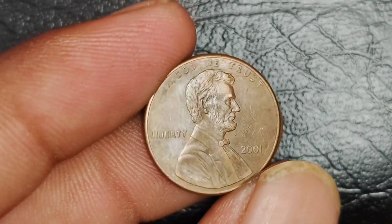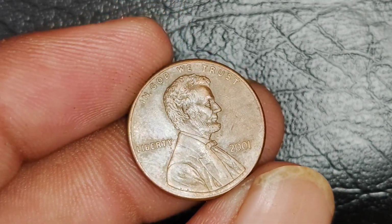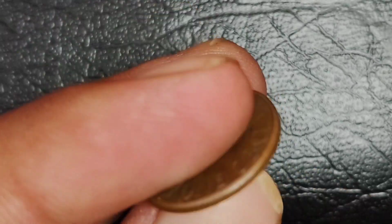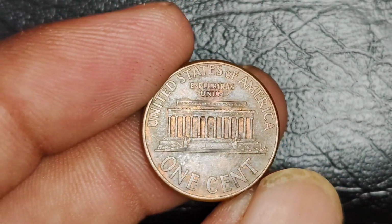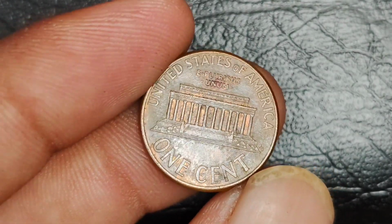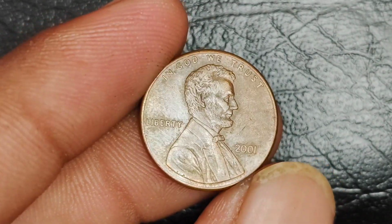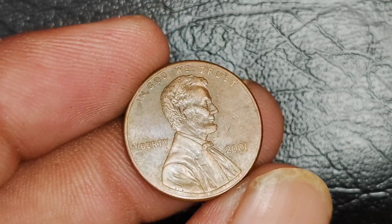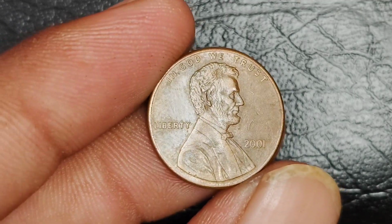Coins in higher grades, meaning those with little to no wear, can fetch much higher prices. If you have a 2001 penny with an error and it's in pristine condition, say graded MS 65 or higher, then you're looking at a potentially six-figure coin. So you've checked your 2001 penny, and it looks like you might have a winner. Now, what do you do with it? First, you'll want to get it professionally graded. Coin grading services like PCGS or NGC are trusted by collectors and auction houses.